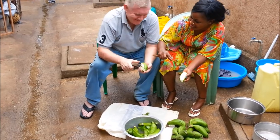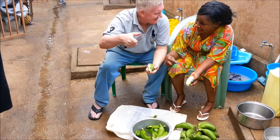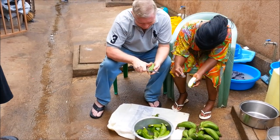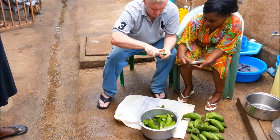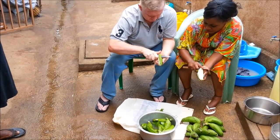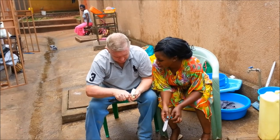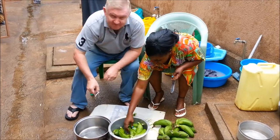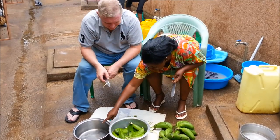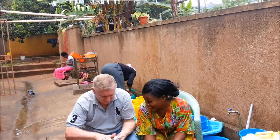How are you holding the knife? You see? Well, this is the mzungu way. Let me just go around and peel it, make sure I remove everything. The green thing. If you leave that, it comes out black. It turns black. Oh, yeah, green is still there. Because it automatically turns black.